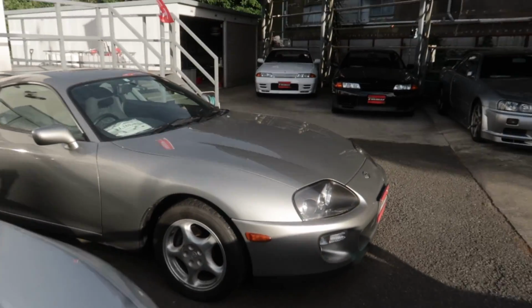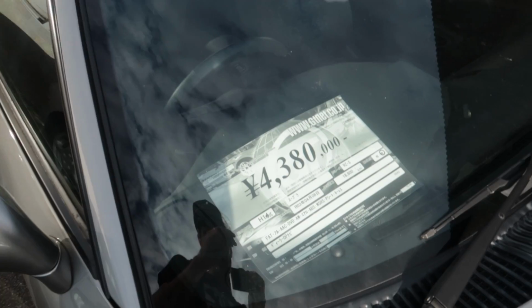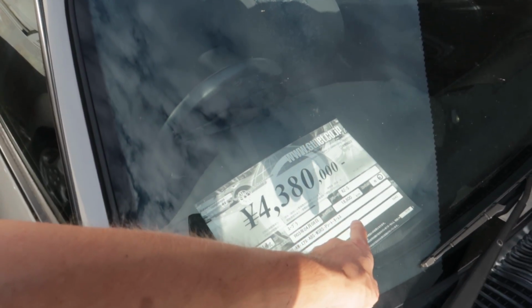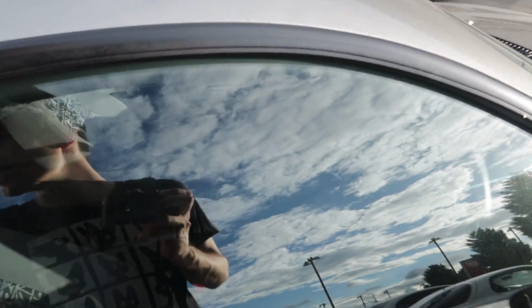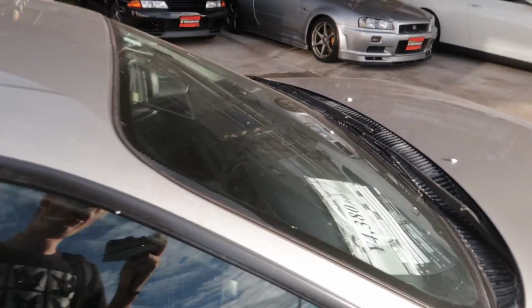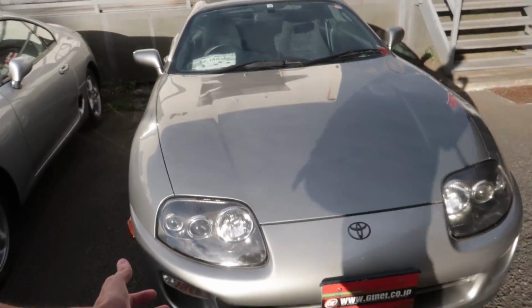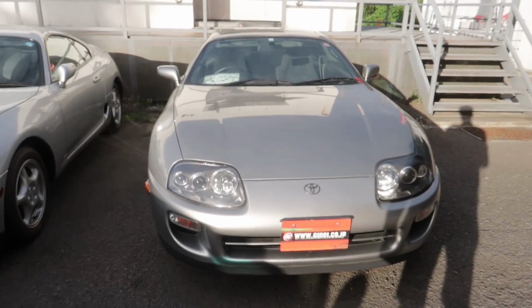This one they want 43 grand for. Why? Oh crap, this is an RZS. It's only done 18,000 kilometers, not even 20,000 kilometers. Did these just sit in someone's garage and never get driven? The interior is so immaculate. Shame that it's auto. And they want like, yeah, $43,000 US for this thing. I mean, if you want a super clean right-hand drive JDM Supra, that's that. Far out, if you got the money.